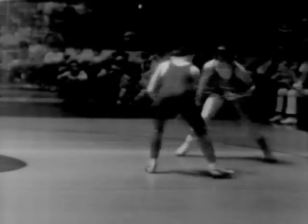112-pound final with his back to you, Joe Rabin. On the right, Dan Hopkins. Now on the left, Dan Hopkins. Hopkins shooting in for a takedown. Joe Rabin. It's 112 pounds.